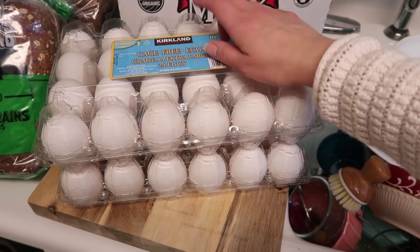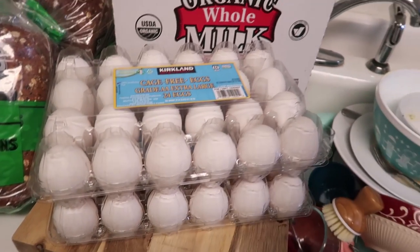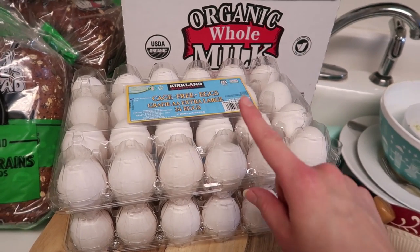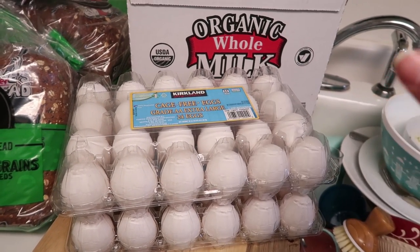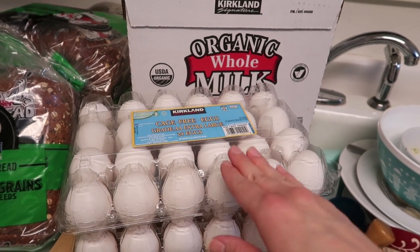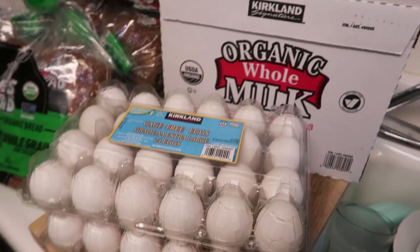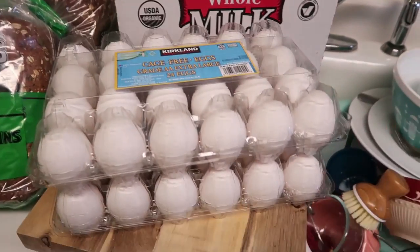But cage-free is important to me too. However, a viewer did tell me last time that Costco brand eggs are more tasteless and that Eggland's Best is a more flavorful brand, which I never noticed, but I totally agree. These are pretty flavorless, but they're affordable, so that's why I have them this time. But now that she mentioned that, I can totally tell the difference.